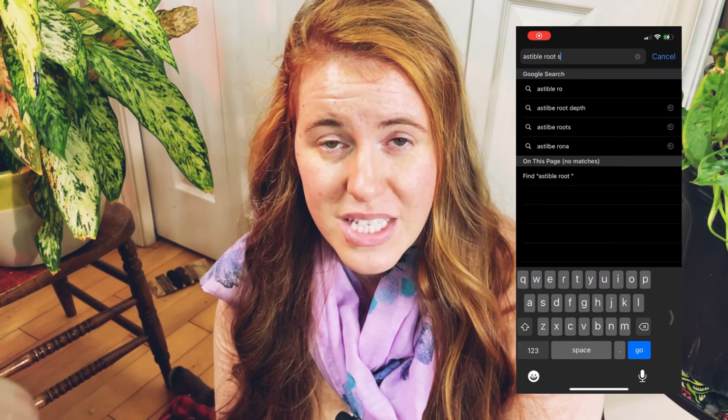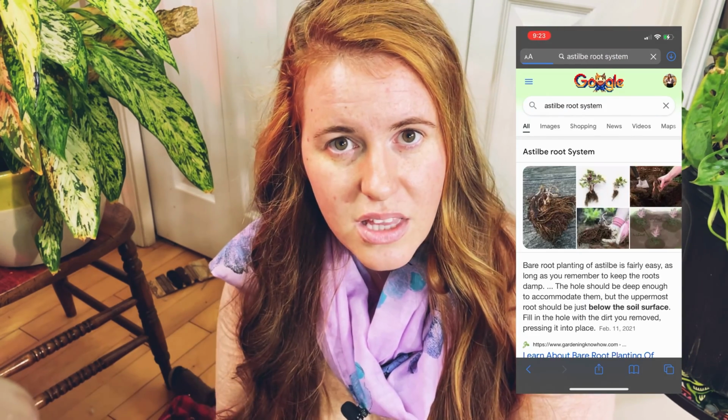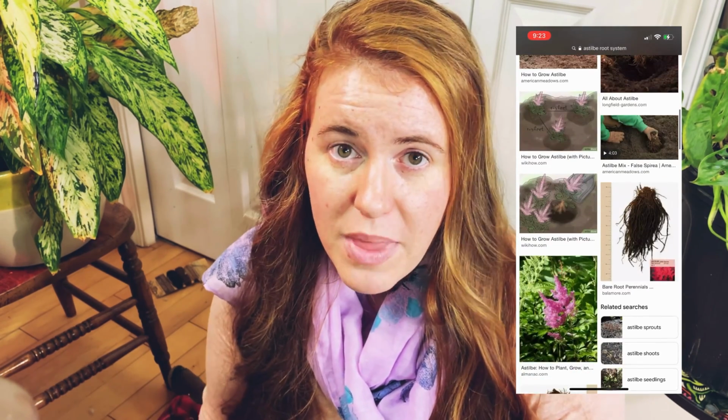So a quick Google search will show you what the roots look like on a plant. Just type it into the system. Say you're looking for an astilbe, which is a fibrous root system perennial. Look up astilbe roots and then just look at the images that pop up on Google, and it will give you a good idea of what color the roots should be when you remove them from the pot.